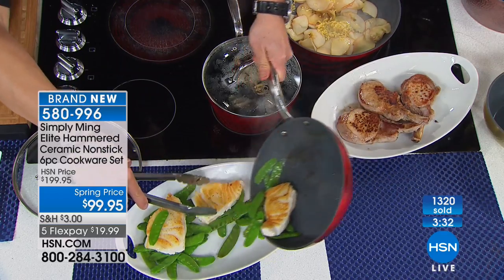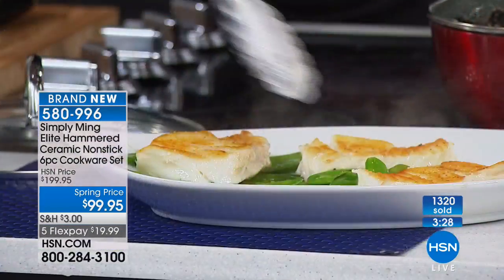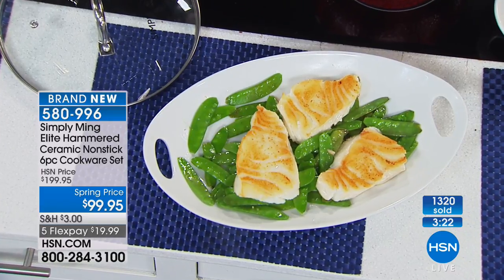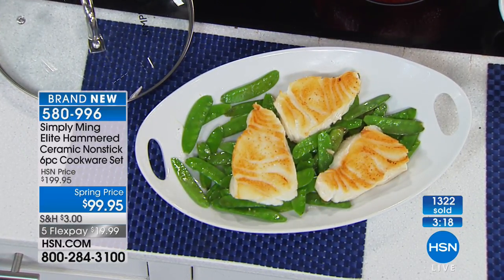Chef, that looks beautiful. Look how easy that was. No butter, no fat. Snap peas, snow peas, and look at how golden brown. Isn't that amazing? I'm always so impressed with that, especially coming out of nonstick. This is a ceramic nonstick, though.